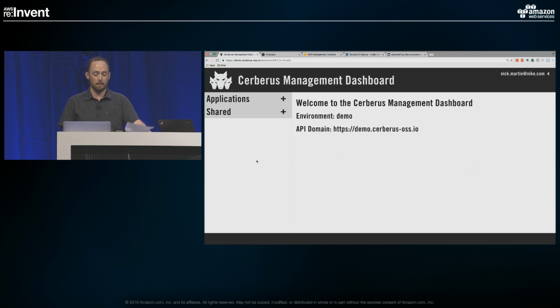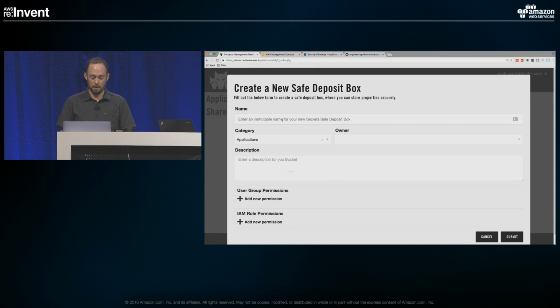So let's get started here. The first thing we're going to do is set up a new application in our dashboards. We'll call this, imaginatively enough, Cerberus Lambda demo. And it is indeed an application. This right here is just setting ownership of this.